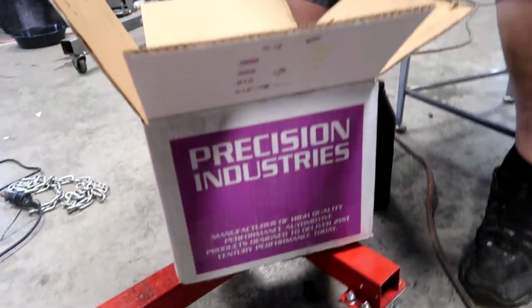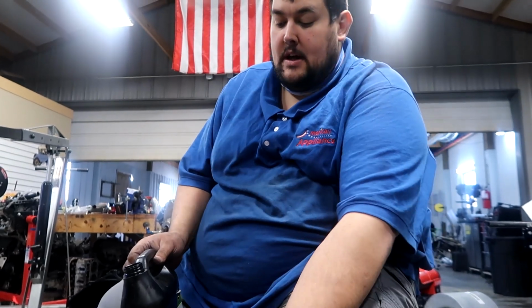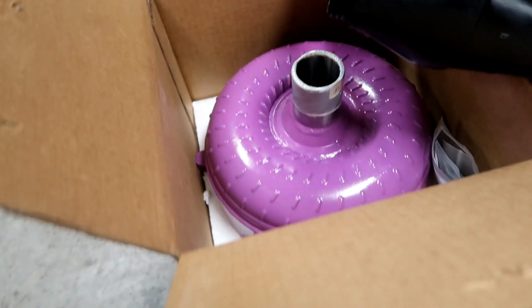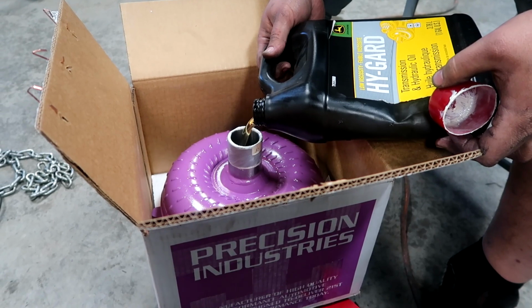All right, we got the converter back from Precision Industries. We just went a step tighter, right? Yes, that's it. Tighter and 6 pads instead of 4 or 3. So just got a pad all the way around. So we're gonna get this thing filled up with some HydroGuard and High Guard.